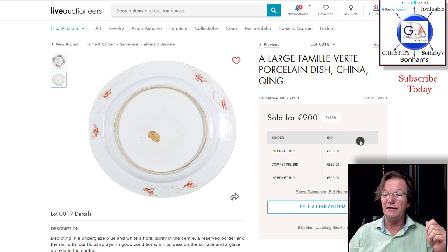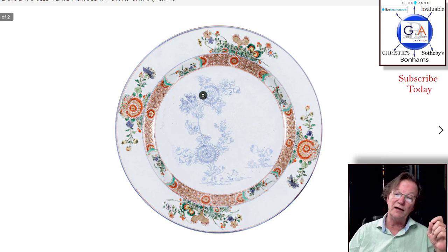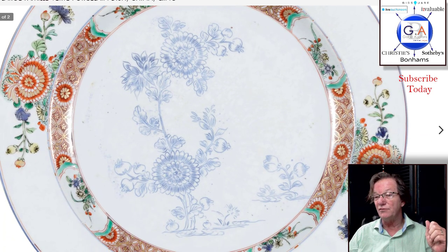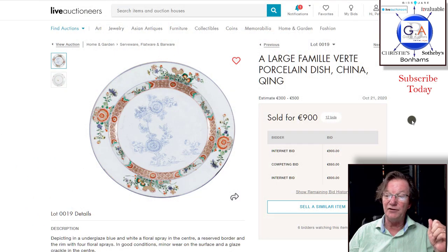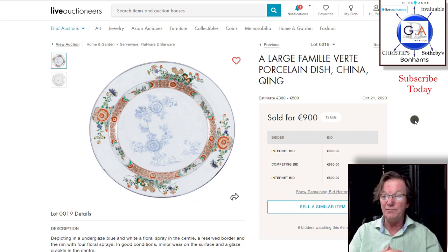And here is the next plate, that Kangxi plate with the blue decorated central ground, and then this very nice outer border, well spaced, good looking colors, very attractive all the way around. You notice that there's no damage. I don't see anything wrong with this plate at all. Just a nice example, really pretty, nice soft blue. In the end, it did pretty well. It brought 900 euros, but I think that was a very good buy. It says it's in very good condition with minor wear and some glaze crackle on the center. But as long as it's not a crack, you're in good shape. It brought 900 euros, which I think was a particularly good buy.